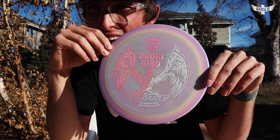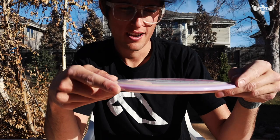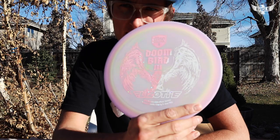Hopefully it's not completely blown out and overexposed, but that's a pretty one. That's a very pretty one. Sparkly pink stamp, and the stamp choice on this was pretty much perfect in my opinion.